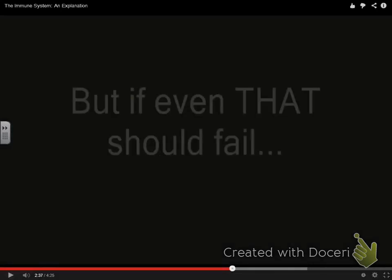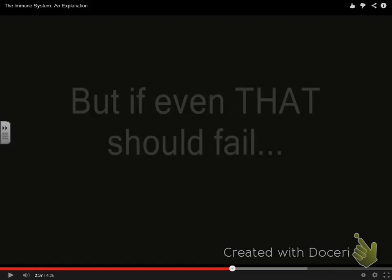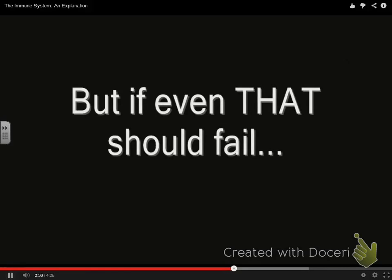So what did it say the antibodies did? Yeah, the antibodies attached to the pathogen. What's the pathogen? Good, anything that causes a disease. So the antibody attaches to the pathogen, so now the macrophage can eat it. So that's what antibodies do. They attach to the pathogen, so the macrophage is able to identify the pathogen better. Good, but even that should fail, if that should fail.